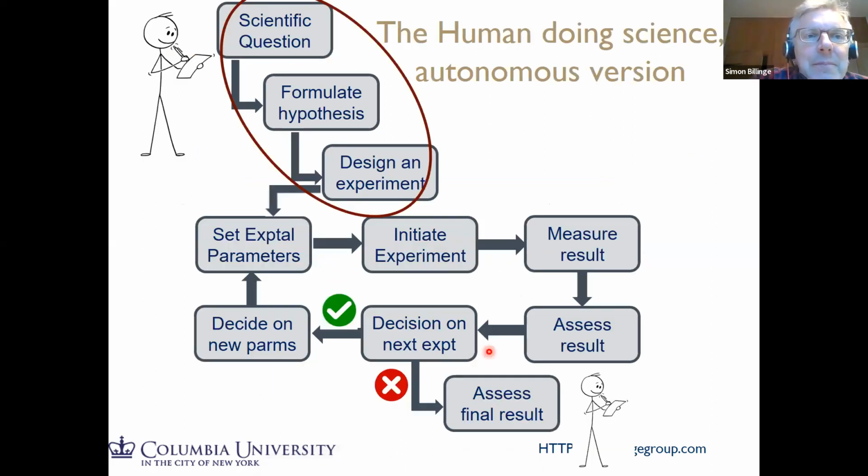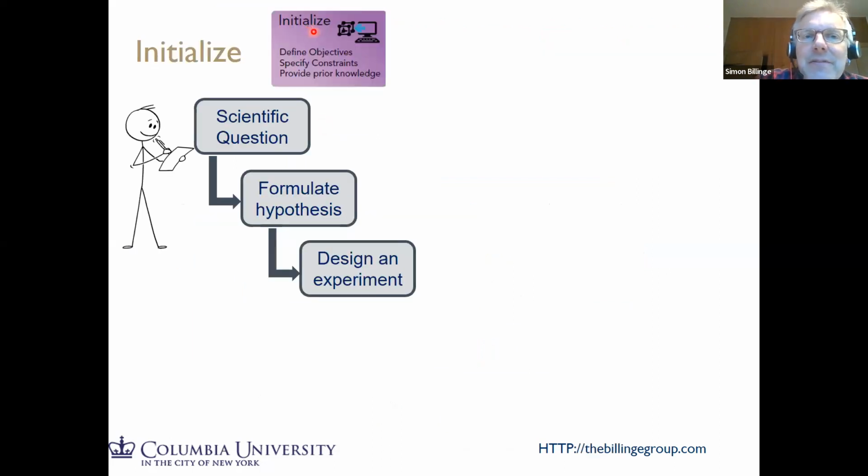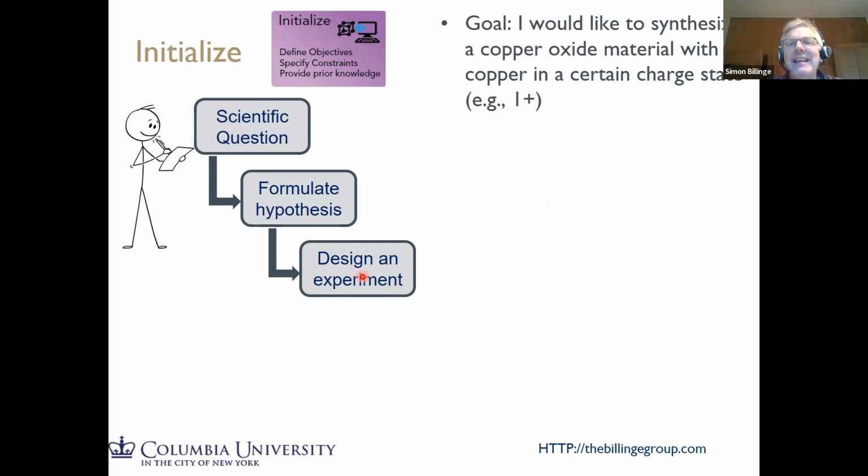But if we go back to this plot that I had, the initial part is actually human beings asking questions and formulating hypotheses. So taking this panel from the paper that Benji also showed, in the initialization part, you're going to ask a scientific question, formulate a hypothesis, design an experiment. In this case, it looks like this. We said, okay, I'd like to synthesize a copper oxide material with copper in a certain charge state. So this is an example of our scientific goal. Actually, the real scientific goal of this was to do a proof of principle autonomous experiment in situ at a synchrotron. But our kind of fake goal was to actually get this putative copper oxide in a well-defined charge state.